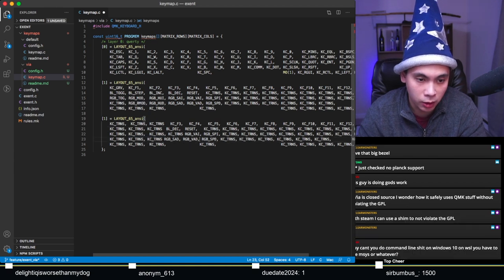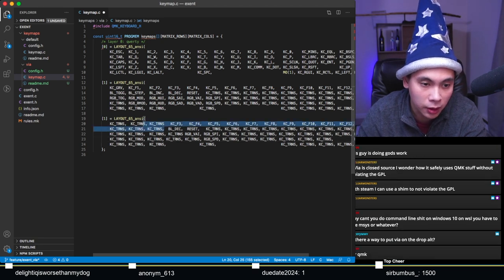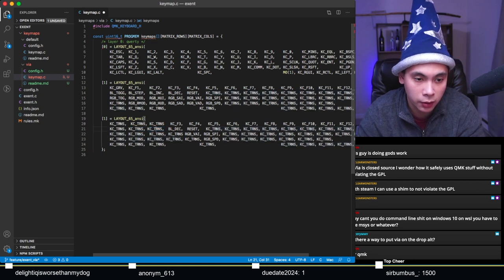Yeah, most people only use two layers, layers 0 and 1. So there's really no need to add any more to this layer, if I say so myself. So I'm just gonna quote unquote zero it all out, so to speak.